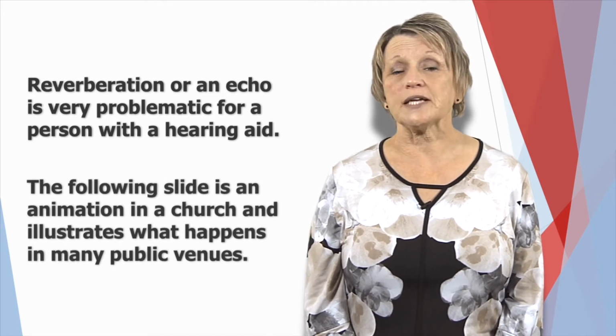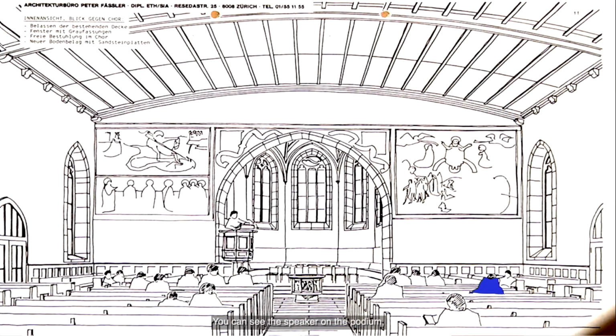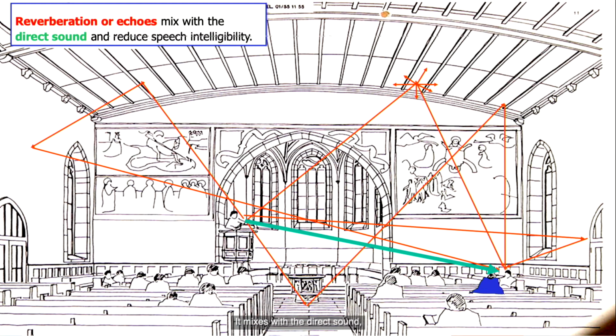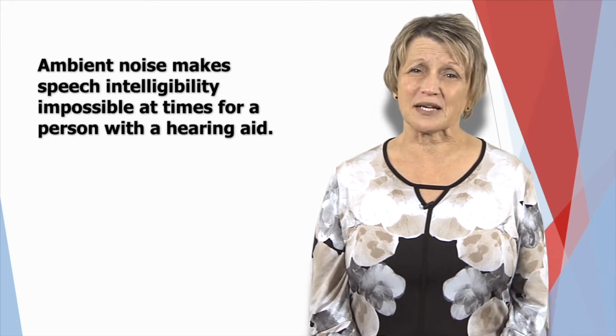The following slide that we're going to see is an animation in a church and illustrates what happens in many public venues. You can see the speaker on the podium speaking directly to a person. But unfortunately, the sound doesn't go there. It goes to the roof, it goes off the walls, it goes to the other side, it goes down to the floor. Anywhere that it can bounce off of, that's where sound's going. It mixes with the direct sound, and then we get reduced speech intelligibility. Ambient noise makes our speech intelligibility almost impossible at times for a person who has a hearing aid.